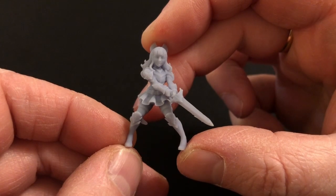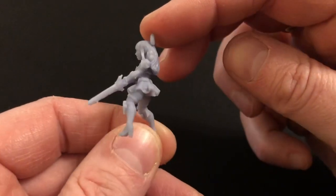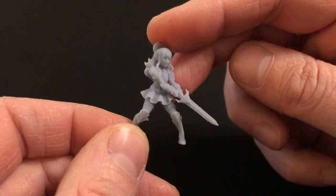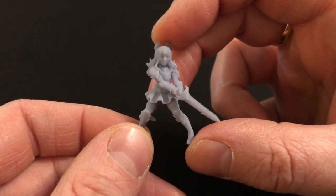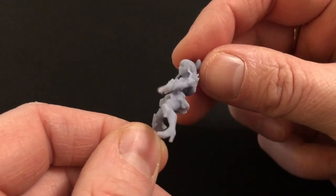Here is our second miniature. It's a small girl with a big sword. I immediately thought of the film Sucker Punch when I saw this miniature, which is I guess a shame, because I thought Sucker Punch was a bad film, but I think this is probably where the influence for this character comes from. She's sort of wearing armor, but then a tutu mini skirt type thing.